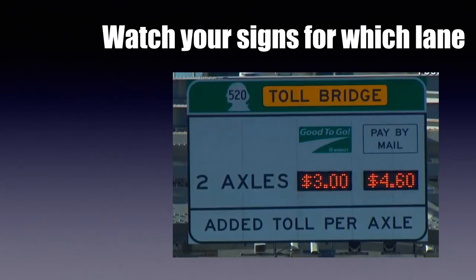It gets expensive. See, by paying by mail, it's an extra $1.60. Whereas if you had an EZ-Pass going through, it's $3.